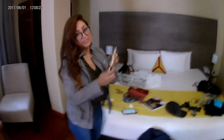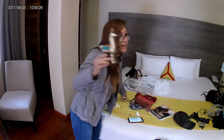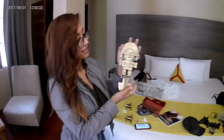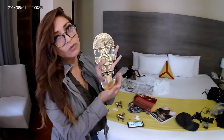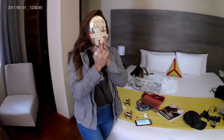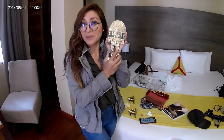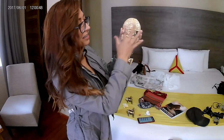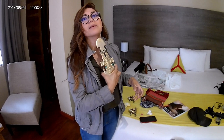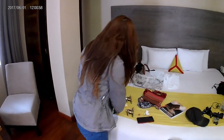Okay. This is a jama from Cusco. It's a typical souvenir from here. We bought two, brass. I forget the name. Yeah, Tumi. This is Tumi. Tumi is a kind of tool. They used it to kill people in the sacrifices. Oh, really? In the sacrifices. Okay.